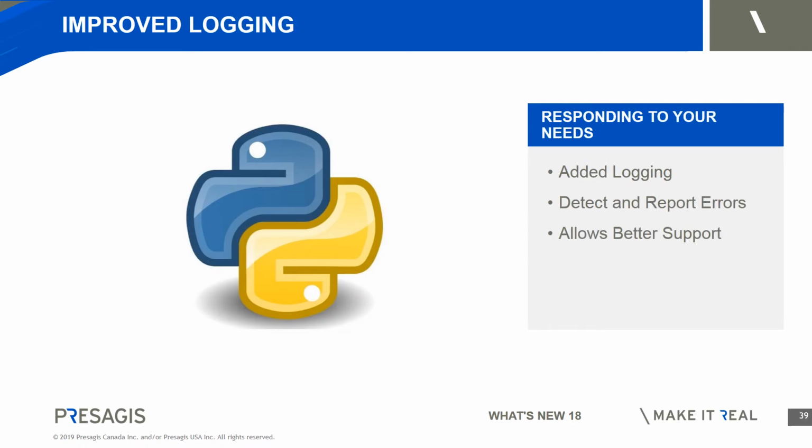Finally, in an effort to help all our customers, we added the logging ability to Terra Vista. This will allow Presagis to better detect and evaluate any problems that you might be having.